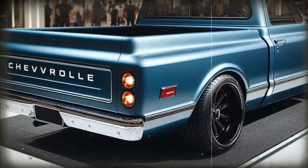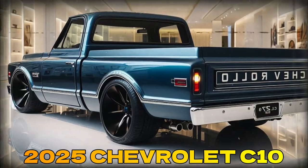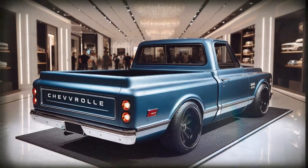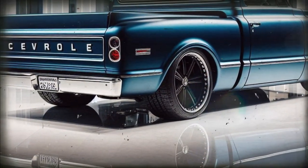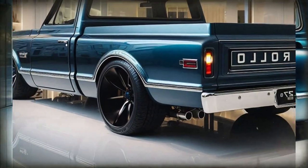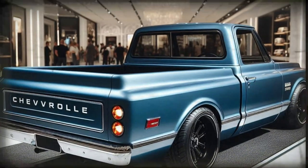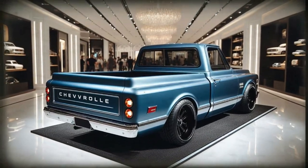Moving to the rear, the C10 flaunts a special touch with Chevrolet boldly emblazoned on the tailgate, a nod to its heritage with a touch of personalization. The taillights are sleek and subtle, accentuating the truck's wide stance. And check out the dual exhaust tucked neatly beneath. That exhaust doesn't just look good, it sounds even better, hinting at the power within. This isn't just a truck bed. It's a statement of style and functionality, with every detail crafted to elevate the C10's heritage.